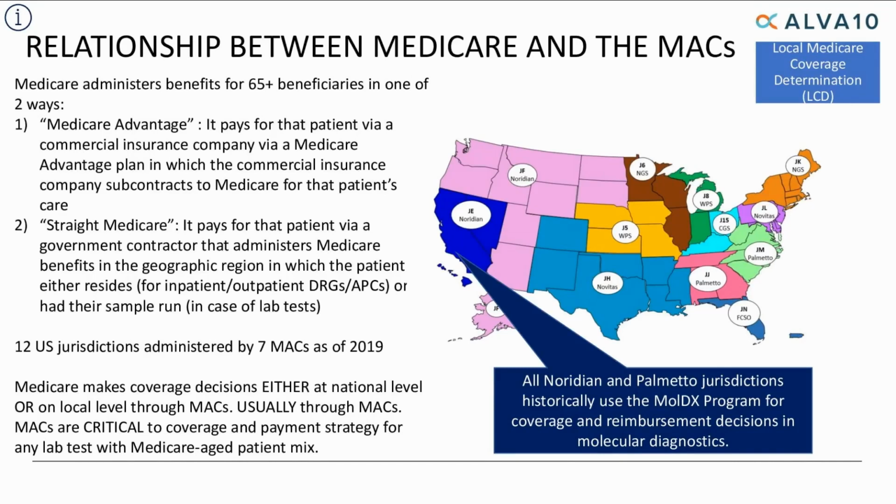And so this is where I just want to say something about the MolDX program, because the MolDX program was essentially a project that was started in 2012 by which all of the molecular diagnostics started getting categorized and the coverage really started being analyzed. Like, how are we going to make decisions about which molecular diagnostic test to cover? So all of the Noridian and Palmetto jurisdictions historically use the MolDX program. So today that's 26 states. So if you are in a Noridian or a Palmetto jurisdiction, then chances are you are using the MolDX program.